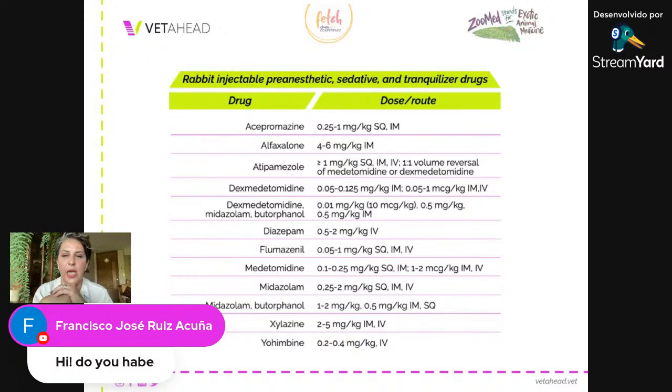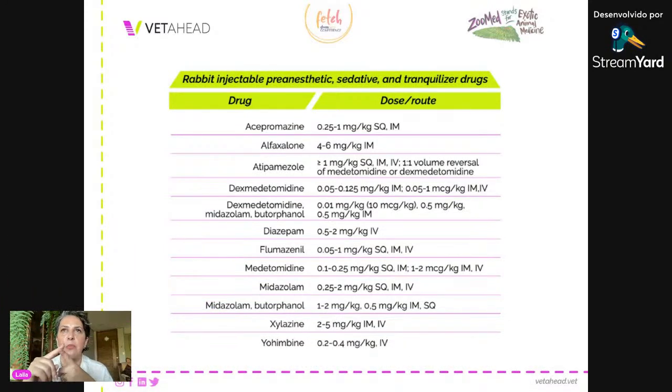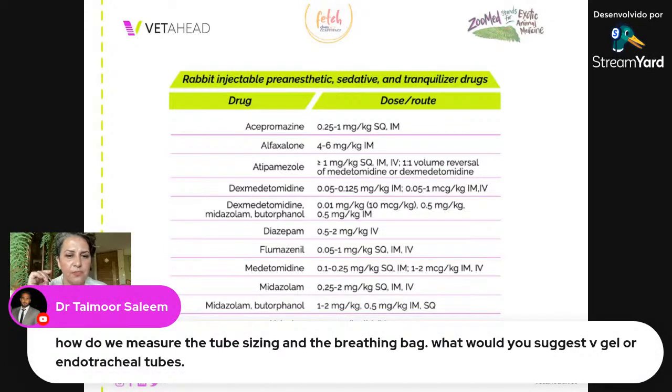it really depends. But often, or almost every time, if I'm doing surgery, obviously I want analgesia, so I will use some type of opioid, okay? No, do not use paracetamol in rabbits, Francisco. So an opioid, I will be using it. If it is really painful, we're talking about mu receptor opioids, we're talking about hydromorphone, oxymorphone, okay? Morphine we should avoid because of GI stasis.